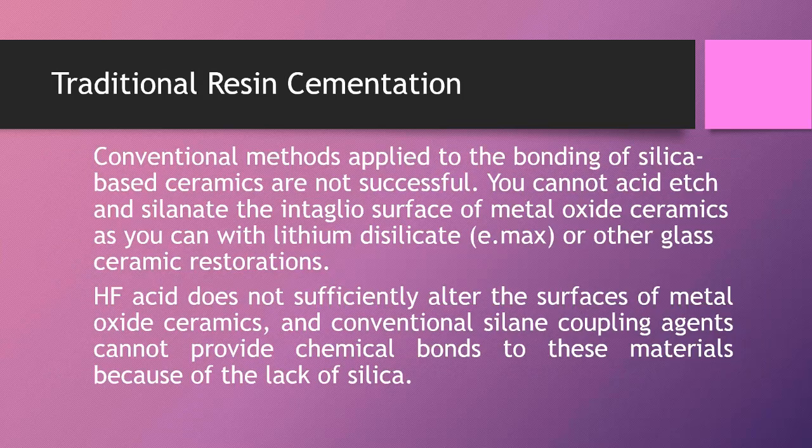So having seen these, traditional resin cementation, conventional methods applied utilizing bonding of a silica-based ceramic are not always successful. You cannot acid etch and silanate the internal aspect of metal oxide ceramics as you can with, let's say, lithium disilicate or other glass ceramics. Hydrofluoric acid does not sufficiently alter the surface of metal oxide ceramics, and conventional silane coupling agents cannot provide chemical bonds to these materials because of the lack of silica. So with modern materials, we have some problems, right? And so there are ways we're all trying to get around them, but we know some of the traditional methods aren't working, so we have to have other aspects, and so we're going to hit on a few of these.